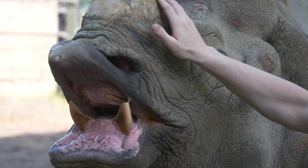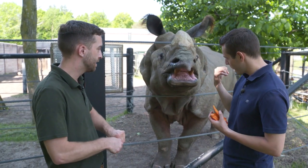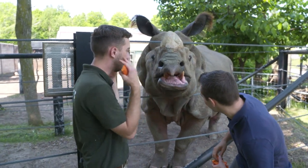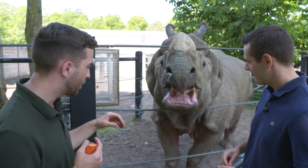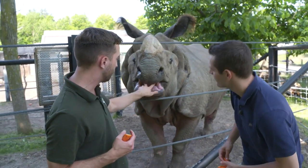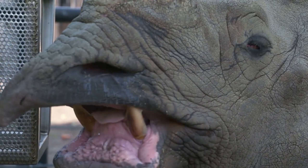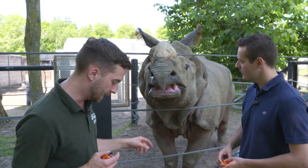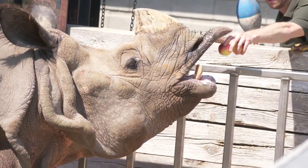So I noticed he's got these 2 large teeth that go up from the bottom of his mouth, but he's chewing from the back. What other teeth has he got back there? Yeah, so he has a full set of molars at the back, just like you and I would have. That's what he chews on. And then he's got these 2 upper incisors that stay really flat because those 2 bottom incisors wear them down. The reason the males have these very long bottom incisors, and they're very sharp as well, is because the males use them for fighting with each other during the breeding times.